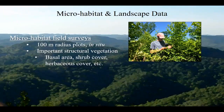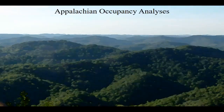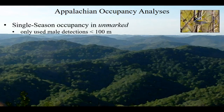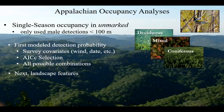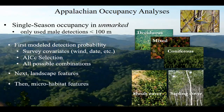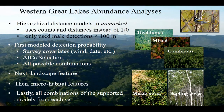We then followed that with, as in a great talk earlier on microhabitat, both microhabitat field surveys as well as remote sensing surveys to get an idea of both the landscape scale and microhabitat scale that might be influencing golden-winged warbler occupancy. So in the Appalachians, we use an occupancy analysis. That'll be the results that I'll be sharing with you today. It's a pretty standard, straightforward occupancy analysis and the steps associated with that, right? First modeling for detection, then we modeled the landscape features, followed by the microhabitat features, and then combinations of the best supporting models for both.